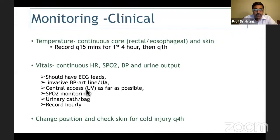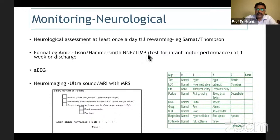You need to change position and check the skin for cold injury at least every 4 hours. Neurology has to be assessed at least once a day until rewarming is finished. You can use the Sarnat or the Thompson. So we normally recruit with Sarnat and then monitor. At that time, when we start cooling, we document Thompson, and we continue to document Thompson because it gives you a total score, which is easy to keep track of.